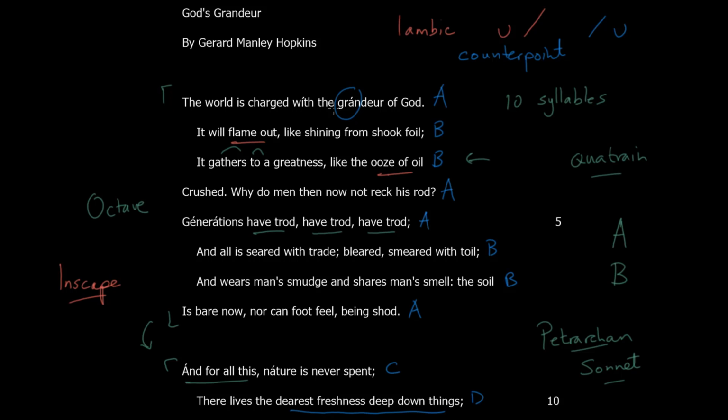If you examine the first line, it starts iambic. So we have "the world." You can probably hear that. "The world" is stressed, is charged. And then he tells us, okay, here I want you to stress it in a certain way. So he says, "with," that's stressed, "the grandeur of God." Now, the last one is stressed normally again. We have the iambic rhythm.